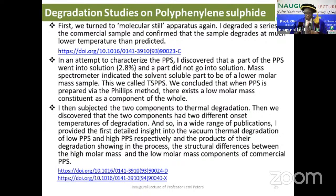PPS. We concluded that when PPS is prepared via the Phillips method, there exists a low molar mass constituent as a component of the whole. I then subjected the two components to thermal degradation, and we discovered that the two components had two different onset temperatures of degradation. And so also, in a wide range of publications, I provided the first detailed insight into the vacuum thermal degradation of low PPS and high PPS respectively, and the products of their degradation, showing in the process the structural differences between the high molar mass and the low molar mass components. The references are also as stated.